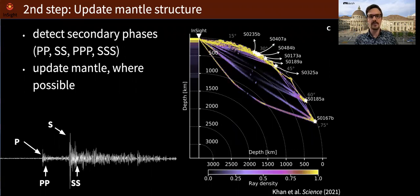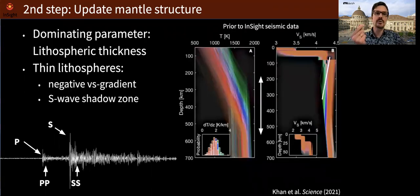For one example of how this works, see these set of pre-mission models that are all consistent with mineralogy and thermodynamics. A common feature of many of those models is a strong negative gradient of shear wave velocities between 100 and 300 kilometer depth. This is directly related to the lithospheric thickness. The lithosphere is the very rigid uppermost part of the mantle that does not undergo convection, therefore has a much higher thermal gradient. This high thermal gradient, together with the low pressure gradient in the Martian mantle, translates into said negative shear wave gradient. This effect is much stronger for a thin lithosphere.